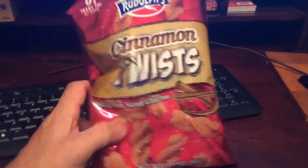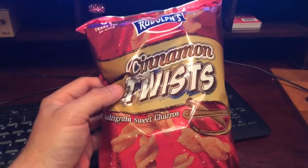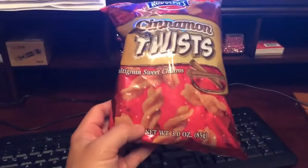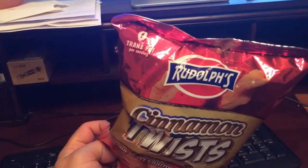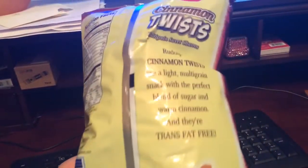How y'all doing? This morning, I got a hold of some of these Rudolph Foods Cinnamon Twist Multigrain Sweet Churros. Now, from what I hear, these things are really, really good. Nice and sweet. Little treat. So we're going to give these a try. Zero trans fat preservative. That's good. Cinnamon Twist. Huh. Looks like they'd be pretty good.